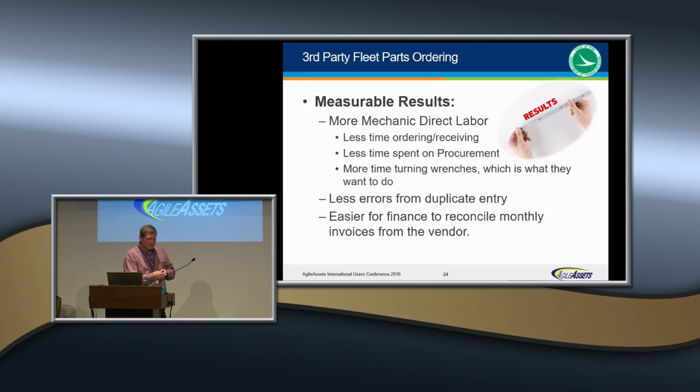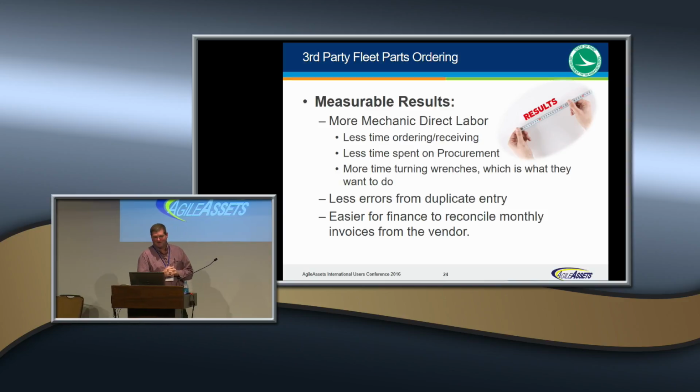So back to, what do we get out of this? Mechanics, less time ordering. They are not buying stuff. They don't want to buy stuff. They never have wanted to buy stuff. Sometimes they like to run down to the shop and chat with their buddy at the counter, but at the same time, they'd rather not buy stuff all the time.